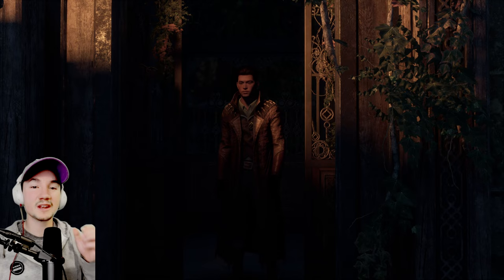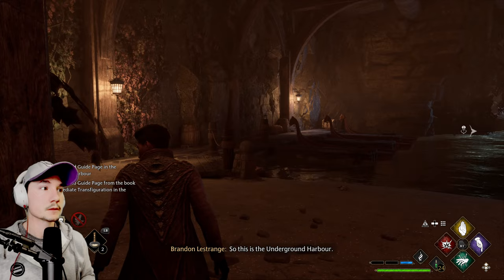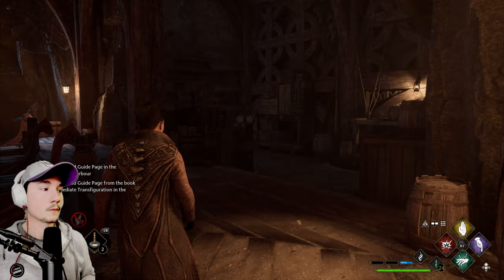Okay. Have we been in here yet? I might have been in here without you guys. I think I was doing some exploration. I don't know if you guys were here or not, but I know I've been in here. So this is the underground harbor. It's lovely. We might need Lumos, you guys.